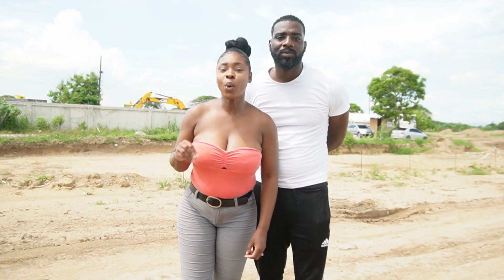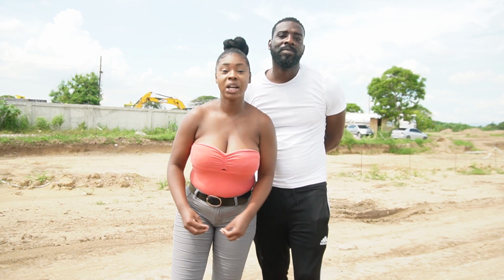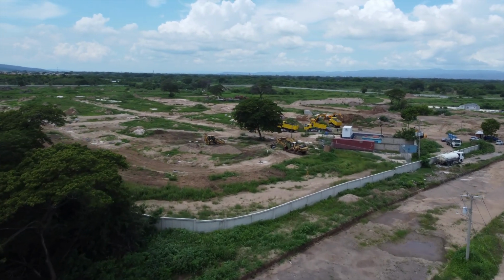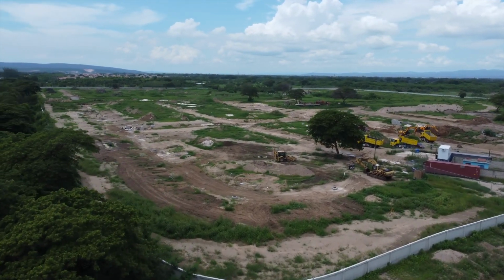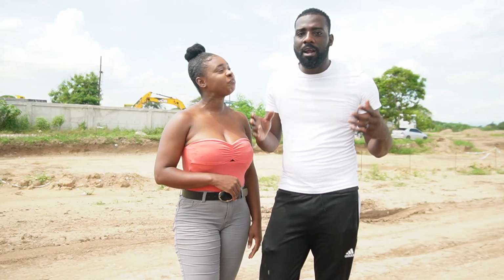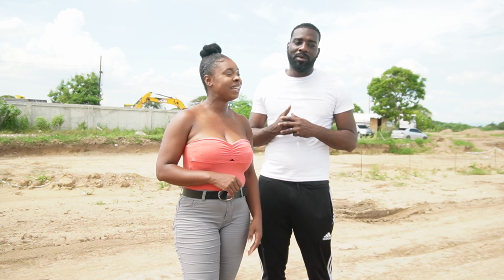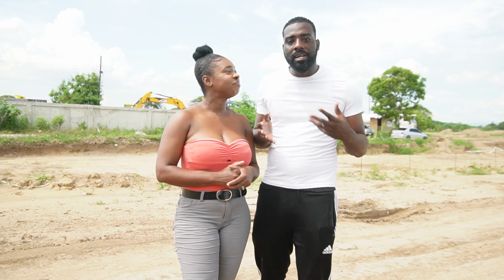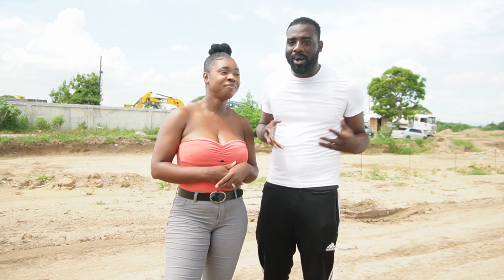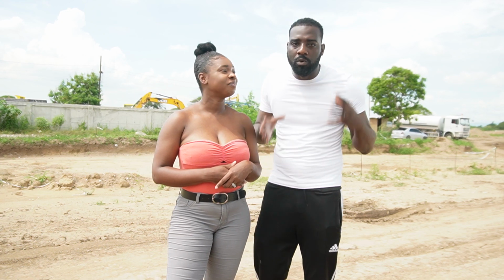So we're at Oak Estate in Portmore. It's not even cut out and grounded yet. And we're here giving y'all all the juicy details about this new development. This one is developed by Chemtech. We appreciate their design, the aesthetics, the construction quality, the finishing. We really appreciate the type of houses that they build.